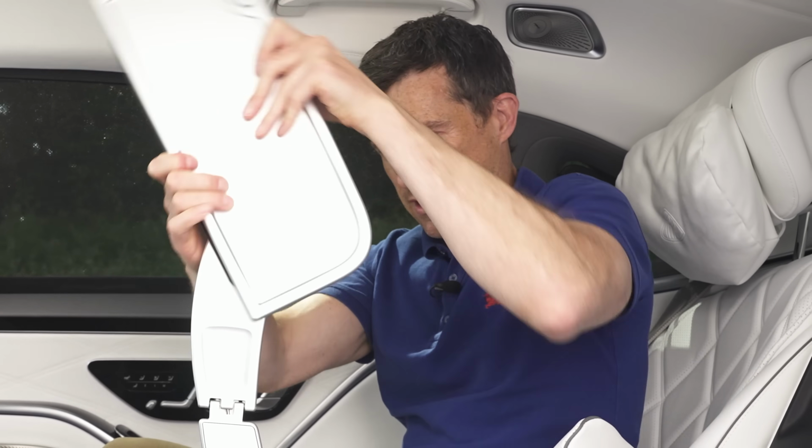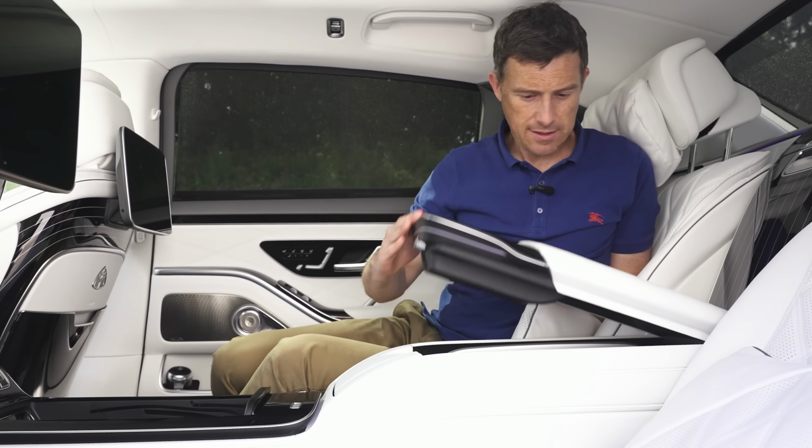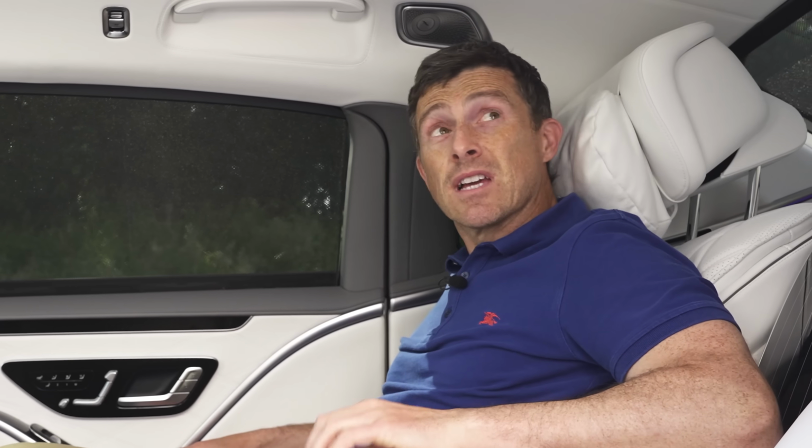Sorry, Mercedes. Right, can I put this back? It's always like a bit of a puzzle. Within there, you've got wireless charging for your mobile phone and quite a lot of USB ports. Oh yeah, it's lovely. It's lovely back here. Absolutely lovely. Can get used to this.